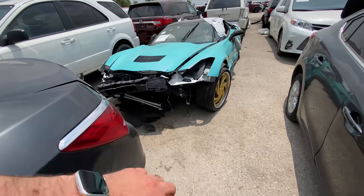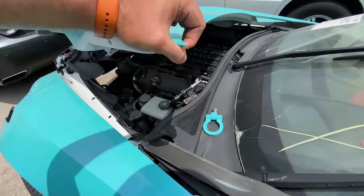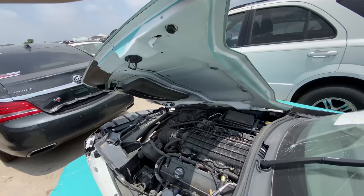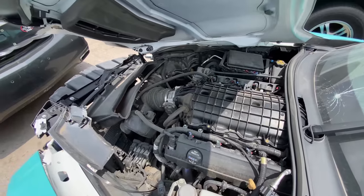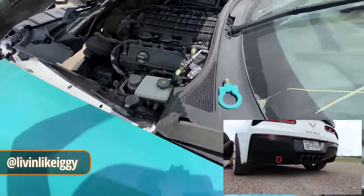The car does have a little too much front end damage for me to want to get in there and start it up. There's all kinds of stuff hanging down, so we're not going to risk further damaging this beast. But as you guys know, we can still look under the hood. We definitely didn't have to worry about popping it. So this car used to be white. There's that. And it looks fairly stock as far as the intake goes. It looks like it does have a set of headers on it, however.